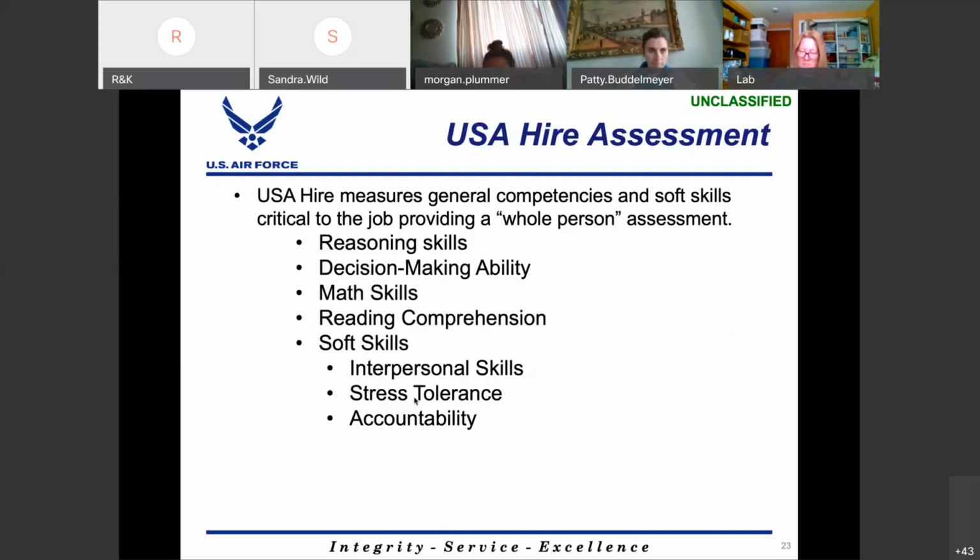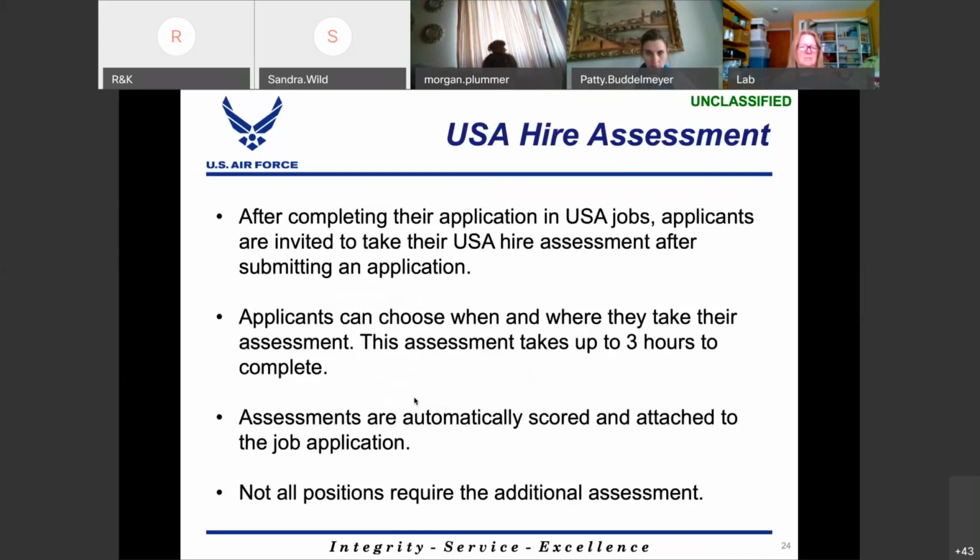You'll go through and answer questions. If Sally, Marcus, and Darren are working on a project and only Mary and Donnie can talk to one another, it's very reasoning type of skills, reading comprehension. So it's very psychological type of a test. And once an applicant has submitted their application, within a day they should get an email to their inbox saying that this is a requirement, that they have to go in and complete the USA Hire Assessment.